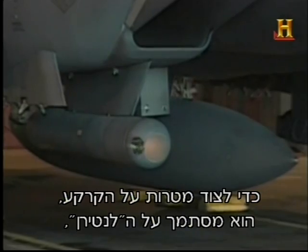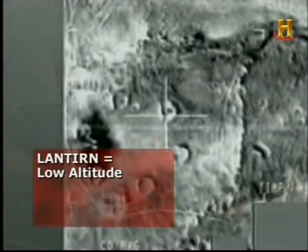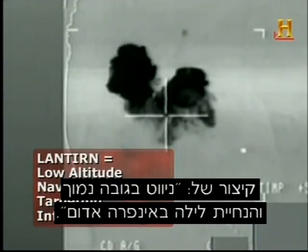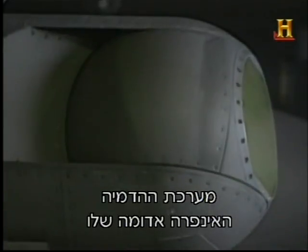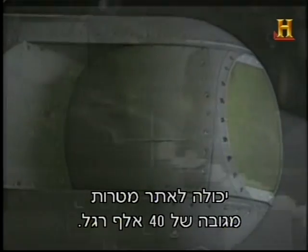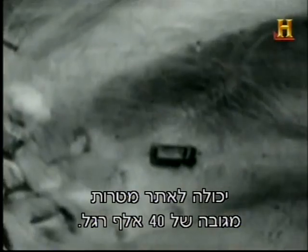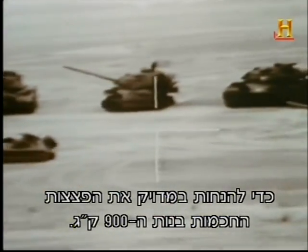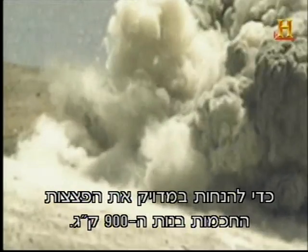To hunt ground targets, it relies on the LANTIRN, short for Low-Altitude Navigation and Targeting Infrared for Night. Its infrared imaging system can identify targets from altitudes of 40,000 feet. Then the pod's laser can fire a beam to the target to precisely guide the F-14's 2,000-pound smart bombs.